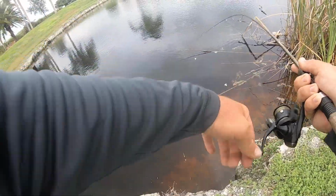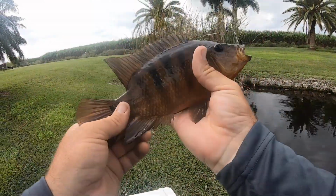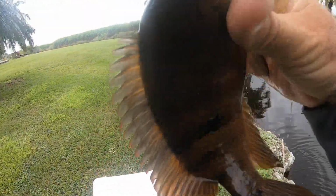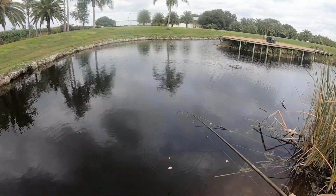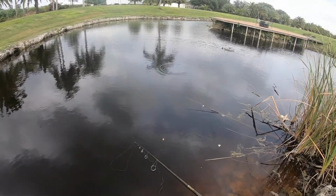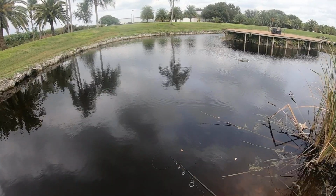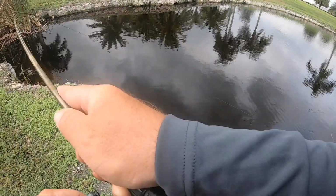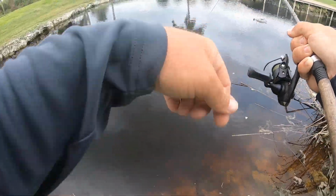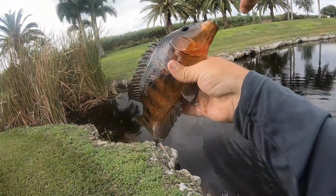Got to keep my rod low because there's that cable out there. Another one. What I should do is just take my barbs off of these hooks, but that's a good one there.